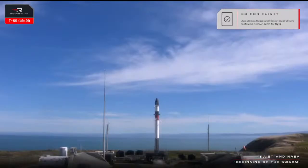Okay, great. That was the go, no-go poll completed there, and the team is cleared and ready to proceed with launch. Liftoff is now set for 10:32 a.m. local time, now in under 10 minutes, 20 seconds and counting.